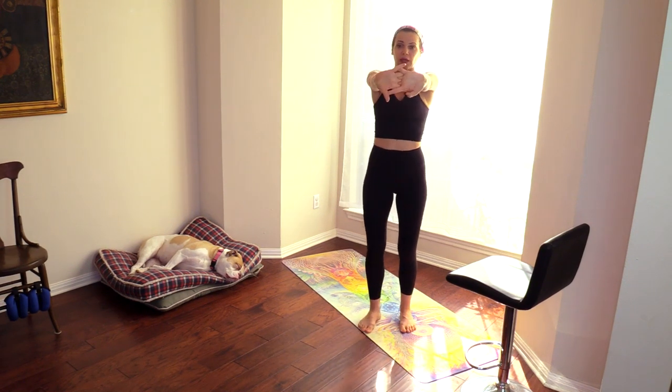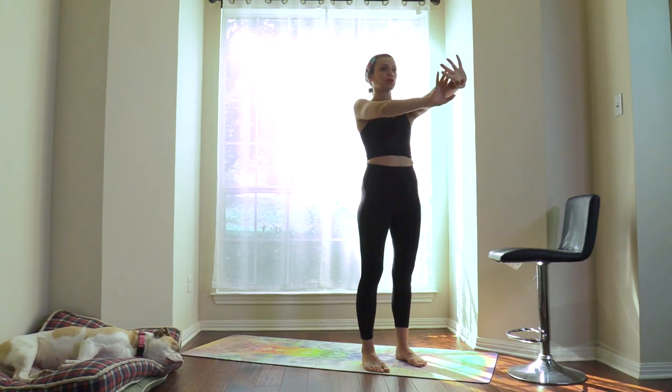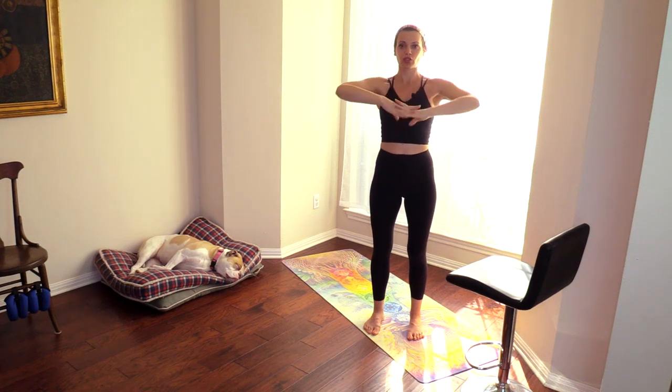Great. Interlace the fingers, press the hands away from you and try to evenly distribute again the stretch through the wrists. So press evenly through the palms of the hands. Reverse. Without locking the elbows, just extend, stretch, stretch.